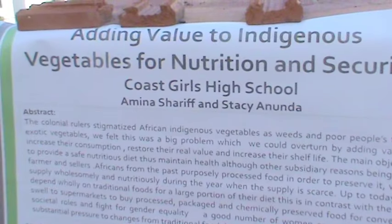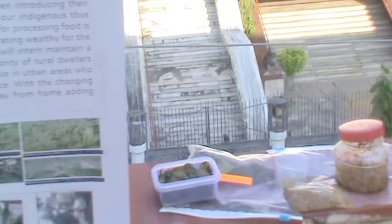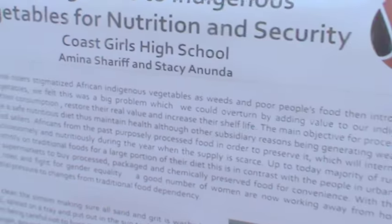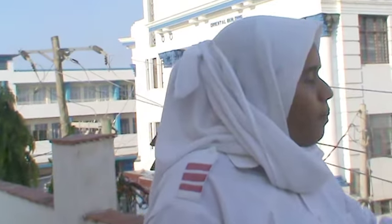So, the indigenous vegetables we have are like chunga, terere, amaranthus, that is mchicha. So these vegetables, as we all know, during colonialism, they introduced their exotic vegetables, that is cabbage, lettuce, sunflower, tomato, carrots, and our own African indigenous vegetables, which were consumed by the Africans, were degraded, and it spread a negative notion that these vegetables are poor people's food and weed.